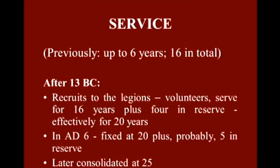After AD 6, they change things so that there isn't this period, especially in the reserve. They've simply got 20 years when they enroll, probably a further 5 in some sort of reserve, and soon after, we're not quite sure when, they consolidate it at 25 years. When you enroll, you're in for 25 years, and that's the situation for essentially the next 300 years.